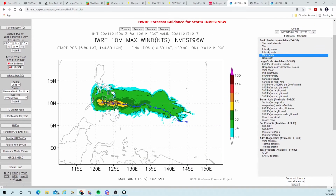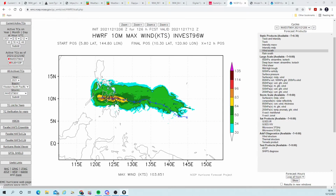Wind swath. These should be in knots. They're showing generally where the storm goes along this path, and through here the winds are going to become stronger. In this storm, you can see 50 knots there. Then in the yellow, we start to see hurricane force, and we even see some red, way up here, 96 knots. That could certainly be a possibility, where we start to see relatively strong winds right here. Now again, the green is just 34 knots, that's tropical storm force wind field.